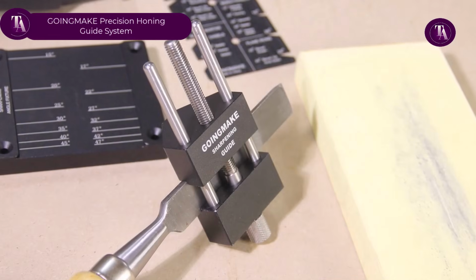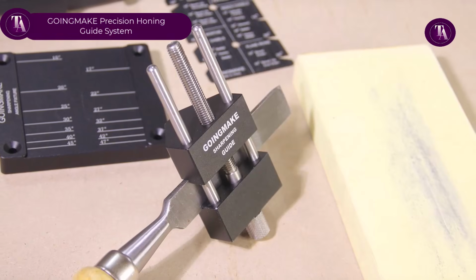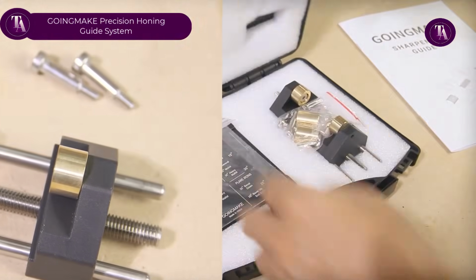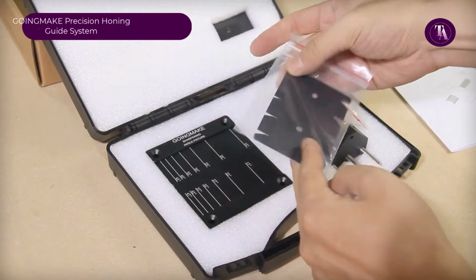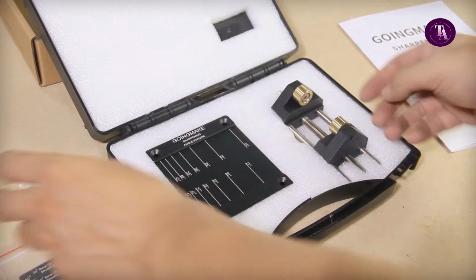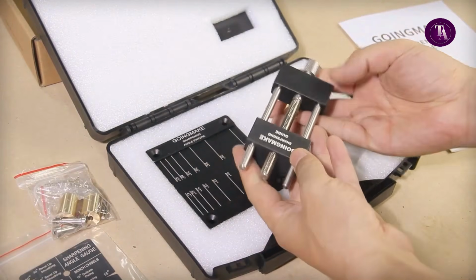GOINGMAKE Precision Honing Guide System. The GOINGMAKE Precision Honing Guide System is a durable all-metal sharpening jig designed to deliver perfectly square and repeatable edges on chisels and plane irons.